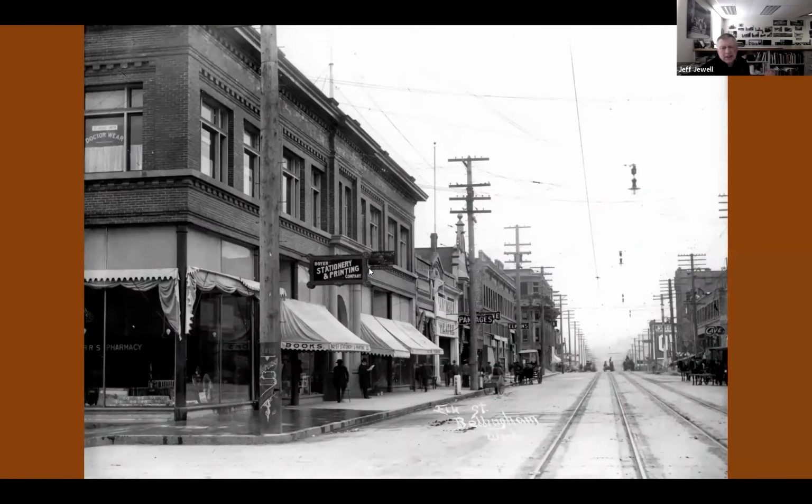And these are your early Bellingham top-notch shots. This one on Elk Street, in 1907. Elk Street, of course, now State Street. This is a view from Chestnut.